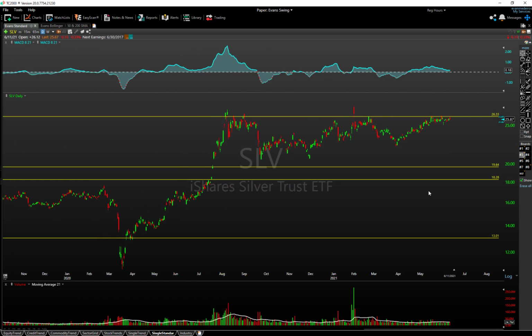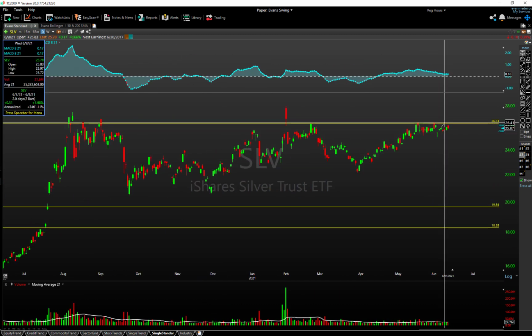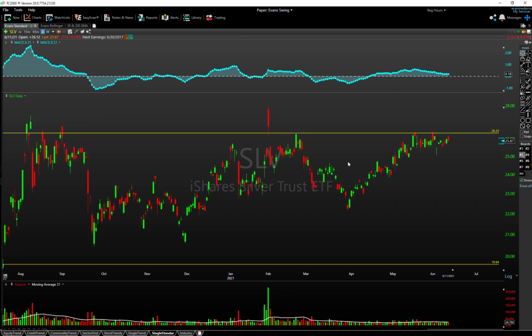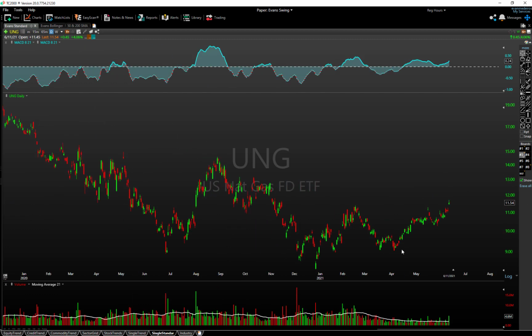And so we should be watching for a potential breakout here. It needs to get over this 26.30 area to potentially start running. So I think that's at an interesting spot. Let's keep it on our watch list. Now let's touch on natural gas. We haven't looked at natural gas in a while.